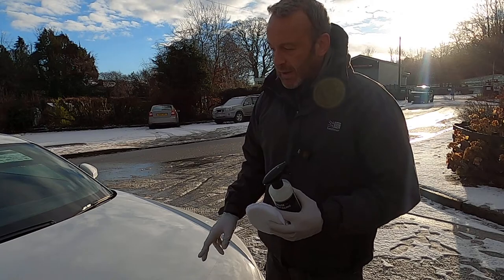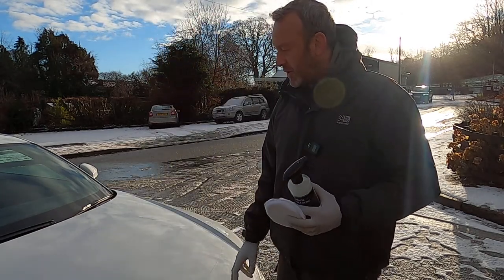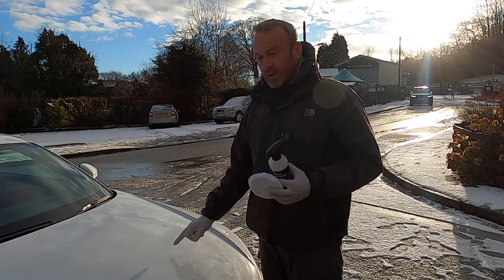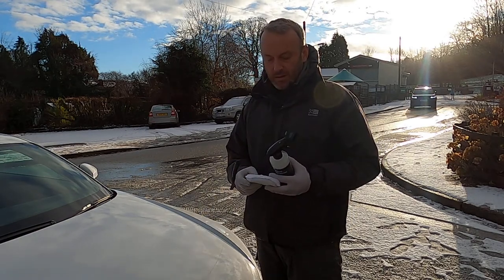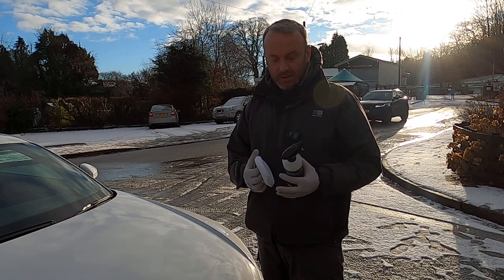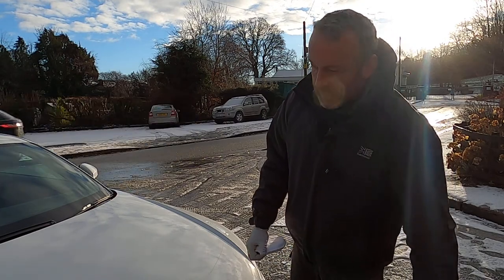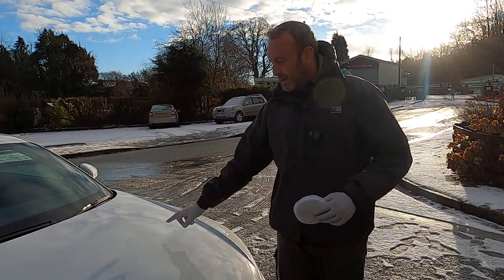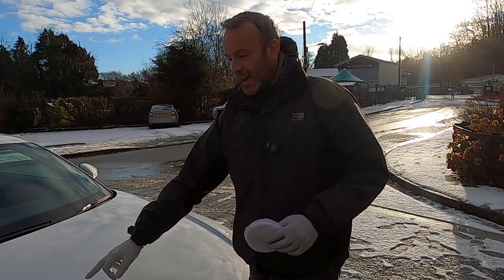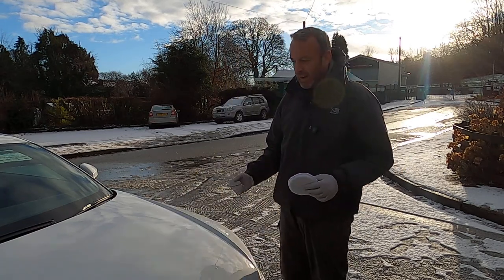So we've already done these two panels with the spray on wax. What I'm going to do is just do half of this bonnet, the reason being we can then look at whether it's enhanced the hydrophobicity. Okay, so that's the plan. All right, so we'll have a good comparison of wax, silicon sealant, and plain paint. We'll do the water test afterwards and see if there's any difference.